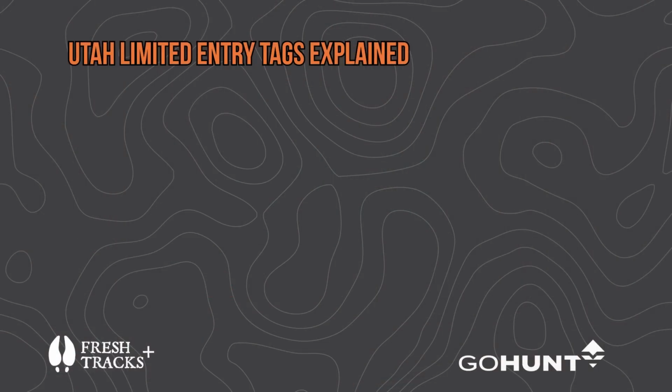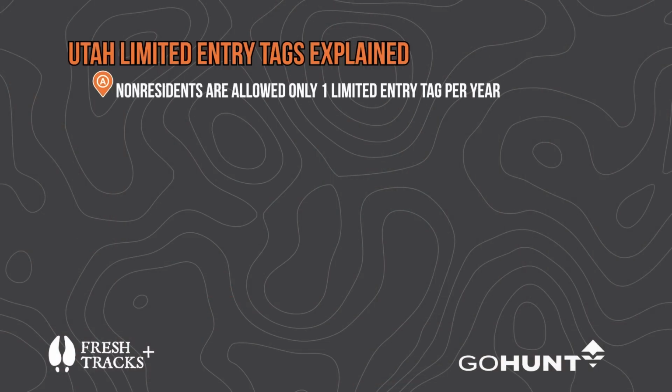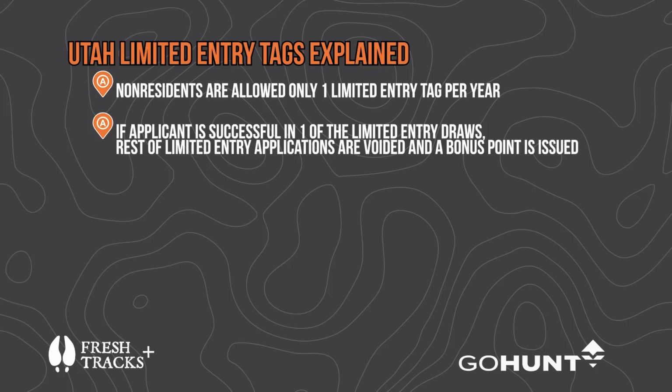Not that anybody probably has to worry about being so lucky as to draw multiple tags in Utah, but here's the sequence of how it works. In Utah, if you draw one of these 8 items, or the first 7 items, you're out for the rest of them. What I mean by that is they go through an order, and you're only allowed 1 limited entry tag a year. So you can't draw a limited entry deer and limited entry elk, or a limited entry deer and a once in a lifetime bison. So they start with limited entry deer. If you draw that, you get bonus points for all the other limited entry.